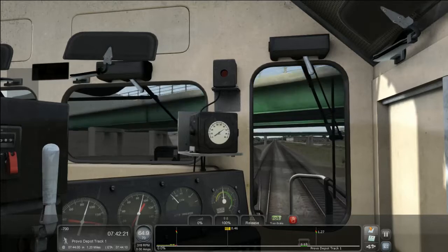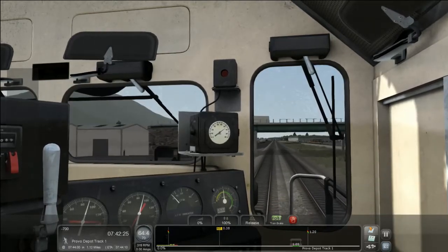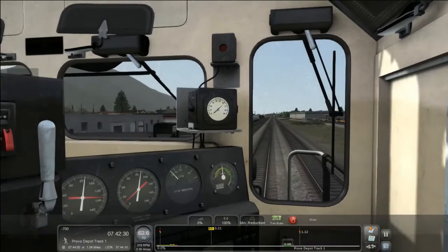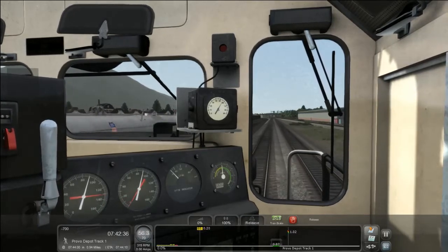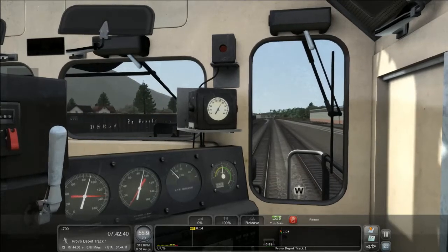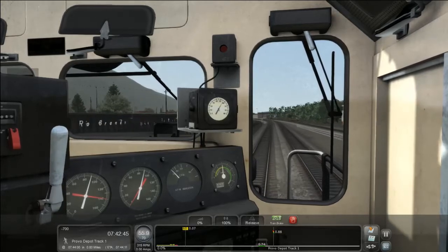Alrighty. So we'll go ahead and apply those brakes now. Get her slowing down here. And we made up pretty good time. We're only 10 seconds late. How about that, guys? We're only 10 seconds late. 11 seconds. We did good.